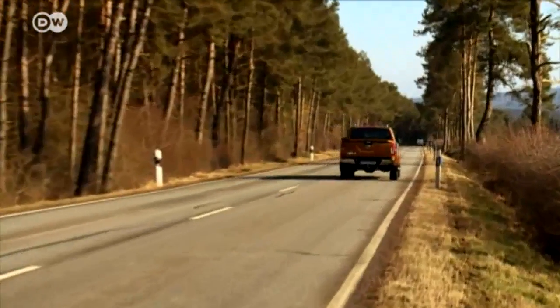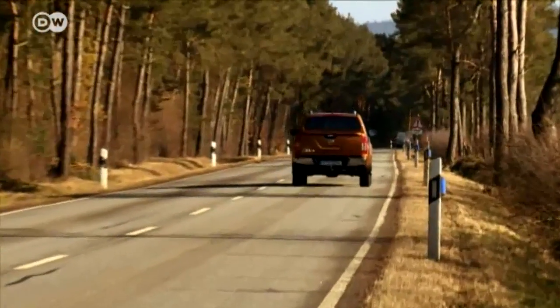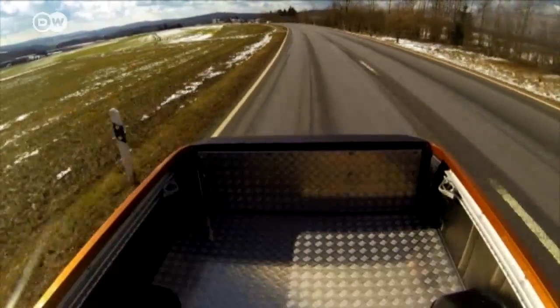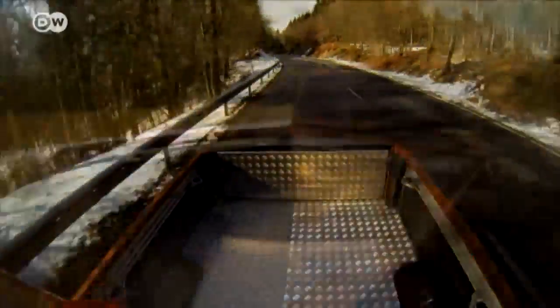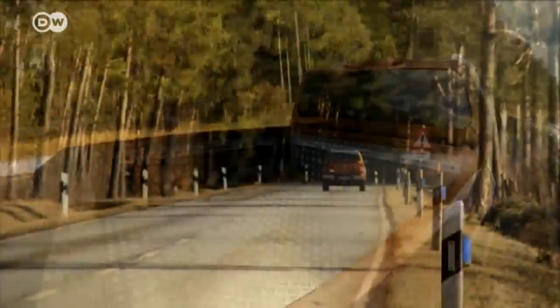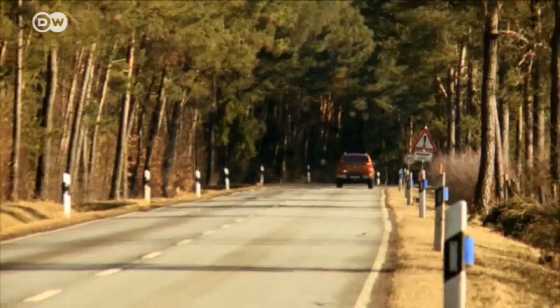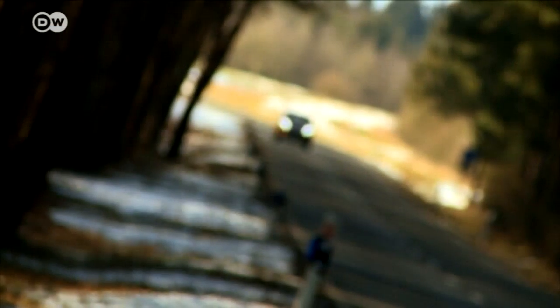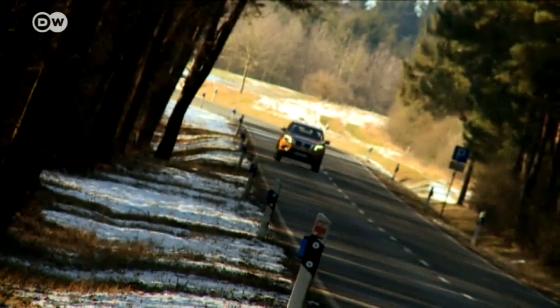So how does the Navara measure up as a utility vehicle? Its 1.54-meter-long flatbed can bear a load weighing a ton, so it can transport 42 sacks of cement, 1,000 liters of water, or 2.2 cubic meters of wood. And its towing capacity is 3.5 tons.